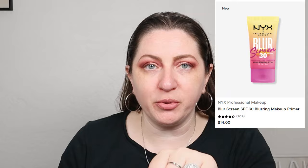I wanna start off with the Blur Screen from NYX. I have kind of played with some of these and I will throw up the prices on the screen. Usually I go over everything, but I don't think I'll do that today. I put this on and rubbed this into the back of my hand. It's definitely blurring, but they put perfume in it. They fragranced it. I shouldn't say they put perfume. I thought it might be natural ingredients. I'm gonna show you guys the hands side by side because it does blur. It has a decent blur to it.